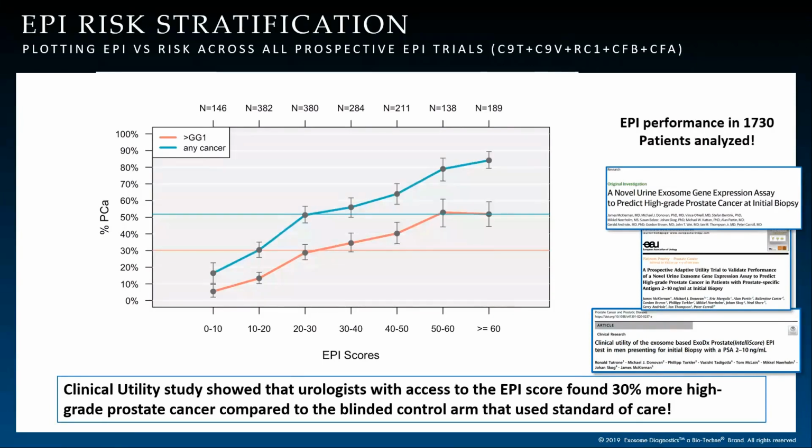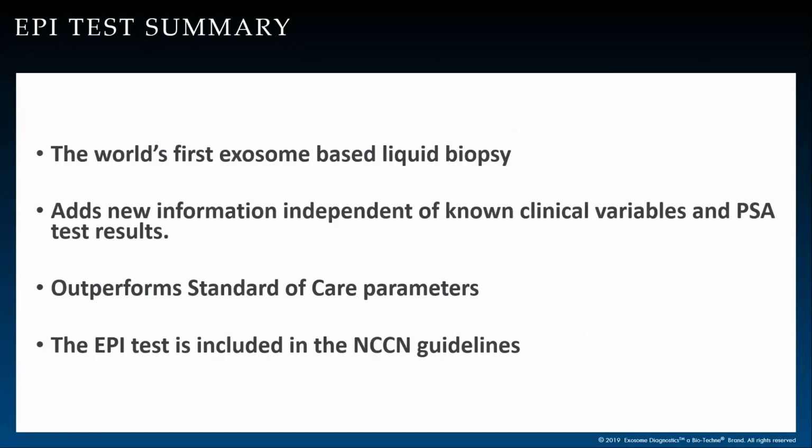We've also shown that this test, when used in a real-world scenario, actually improves standard of care, and doctors that use the EPI test find 30% more high-grade prostate cancer compared to a blinded control arm that only used the standard of care for prostate cancer treatments. So exosomes are really important in management of these cancer patients. This EPI test was the world's first exosome-based liquid biopsy, but there's many more to come. And it adds new information independent of known clinical variables, the PSA, for example. And it outperforms current standard of care and is included in the NCCN guidelines for prostate cancer early detection.